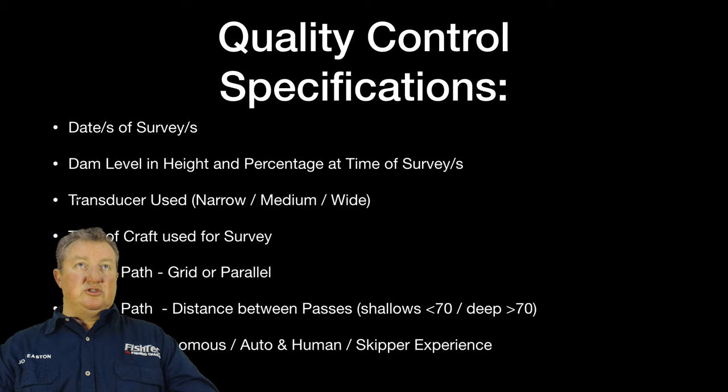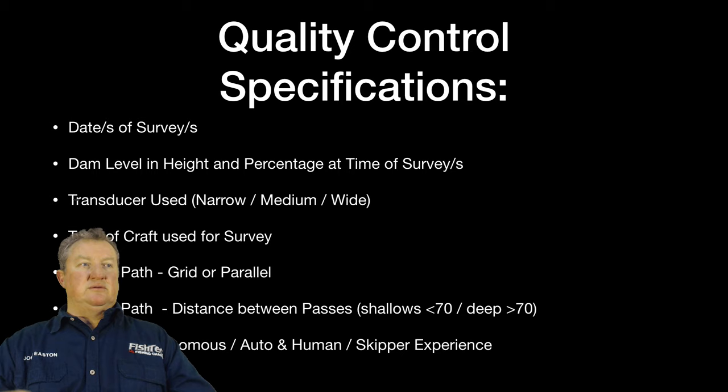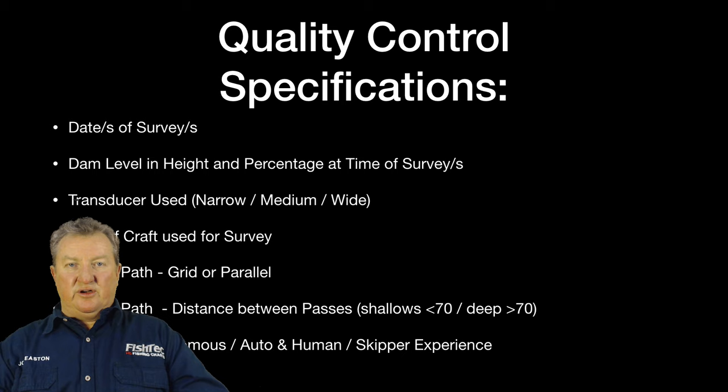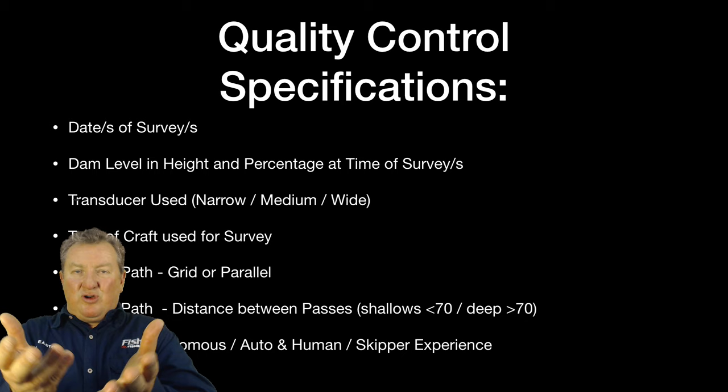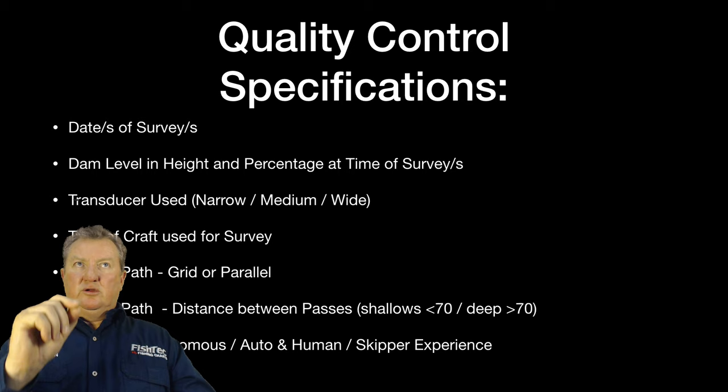What transducers used, is it a narrow beam, a medium, or a wide? The type of craft that's used, did Amy do it? Did I borrow a craft? Was I back on my old mapping craft? I want to at least say the type of hull. Maybe not say I was on Garfield or I was on the Rose of Centurion or whatever, okay? But I'll say it's a tinny type hull, it's a rubber duck hull. Is it a displacement hull? That information needs to be included in the spec sheet for the chart, so you know what type of craft was used for this.